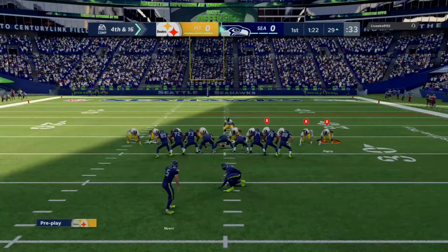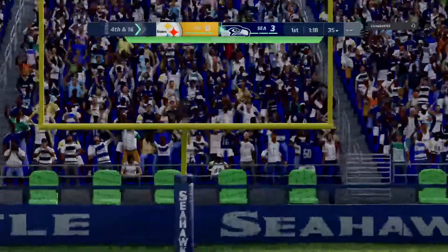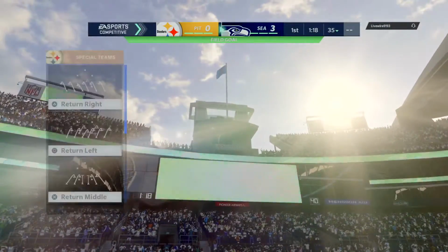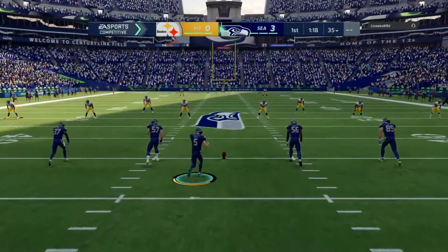Jason Myers for the Seahawk field goal. A 46-yard attempt. And this is right down the middle as he puts it through. And the Seahawks grab a 3-0 lead. So the opening drive does yield points. Maybe not the 7 they wanted, but they'll take the 3.